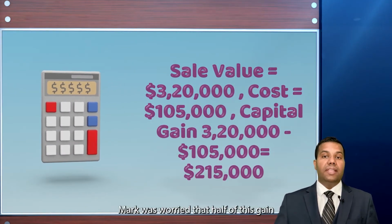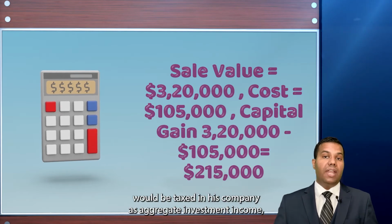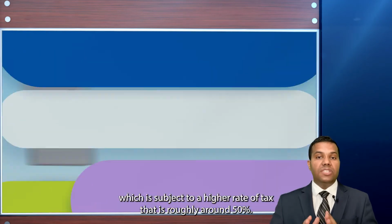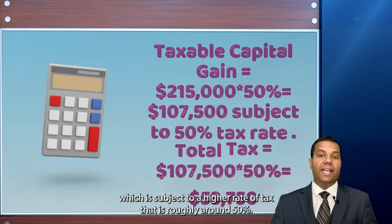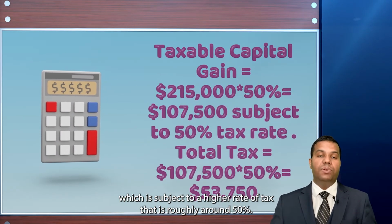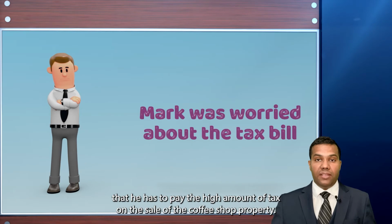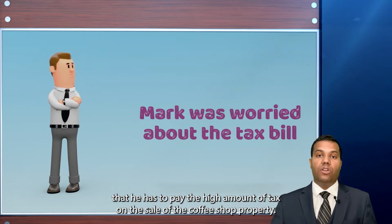Mark was worried that half of this gain would be taxed in his company as aggregate investment income, which is subject to a high rate of tax that is roughly around 50%. Mark felt that he was just relocating and it is unfair that he has to pay the high amount of tax on the sale of the coffee shop property.